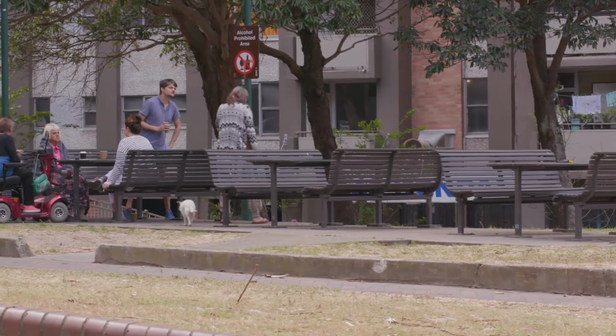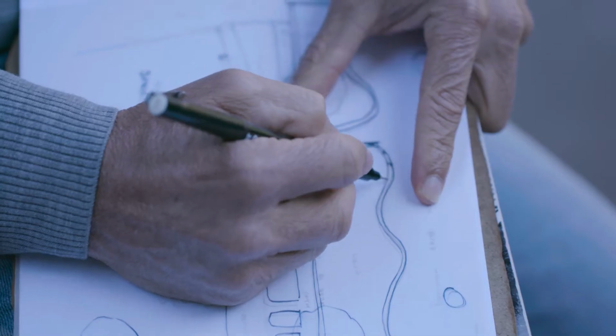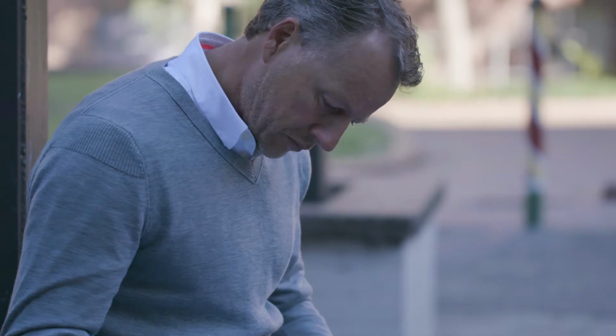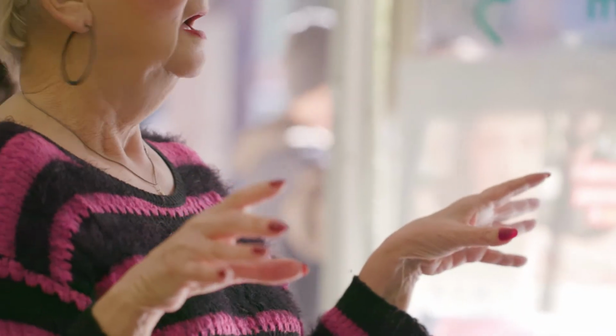Cadence & Co is typically involved in very high-end residential work, so this is very different for us. It's very important to us as a group that we're involved in giving back to the community. These buildings house a lot of people, and for us the challenge is to create a space that's welcoming, and we're not actually sure how we're going to achieve it yet. We've just started the journey, but we do get emotionally involved in everything we do.